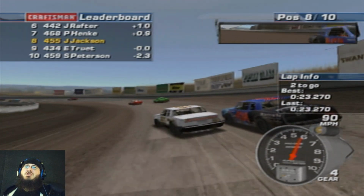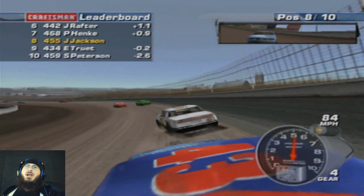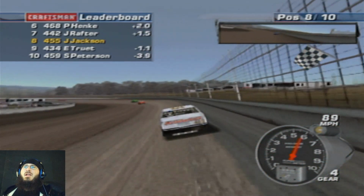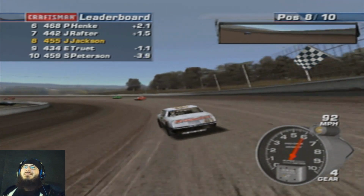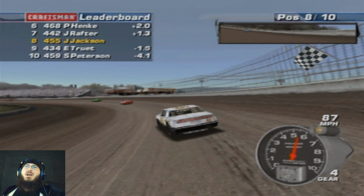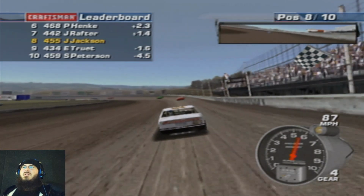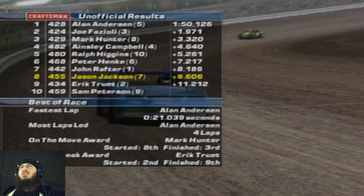Let's get past Truett here. Uh-oh, sliding a little. The rear end is sliding out a little. Again, the heat was, it's not seeming like we got as much speed as I would have thought we would have. 8th here in the heat.